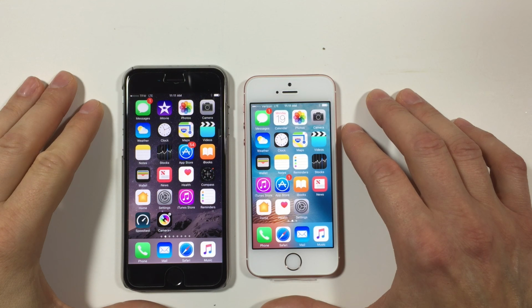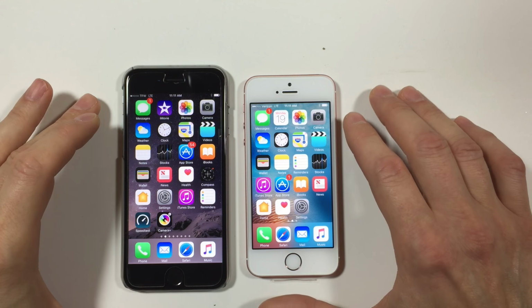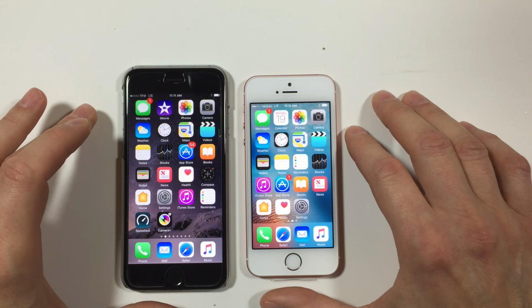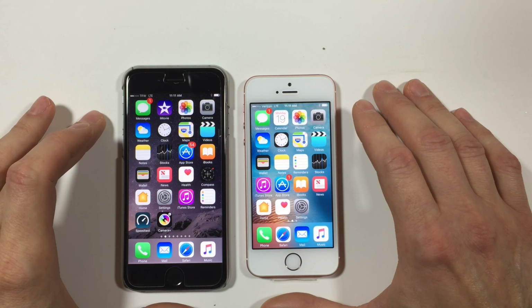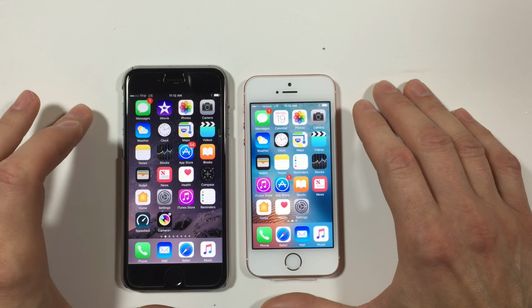But the important things to check are MMS picture messages and your cellular data. So for MMS picture messages, you want to make sure that you can send and receive a picture message with somebody else. Preferably that should be someone that's not using an iPhone, say an Android phone. And the reason is because you want to make sure that that picture was sent and received using MMS rather than using Apple's iMessage service, which uses your cellular data.